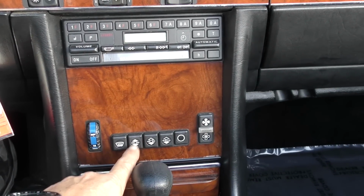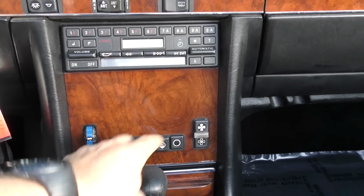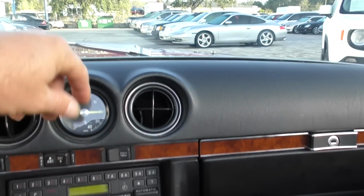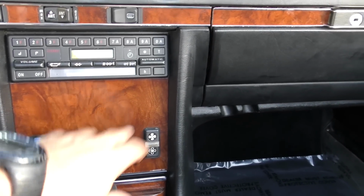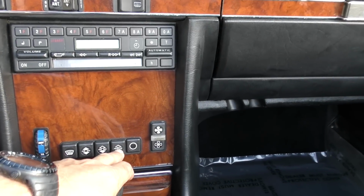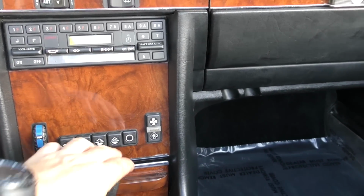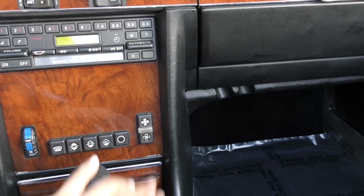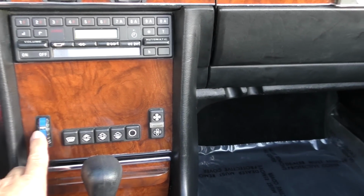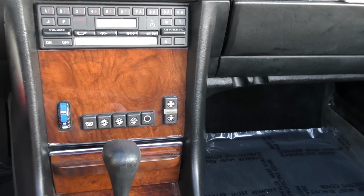This is basically up and down, so you get some defrost going and some out the front. This runs just the center vents, which is what you want, and EC turns off the compressor, so you're not running air conditioning. Zero is of course off, and on the fan, if you press that middle button, automatic, then it's working in conjunction with your dial to move the fan where it needs to be.